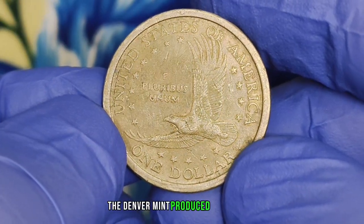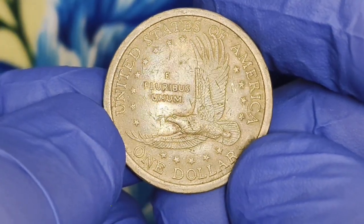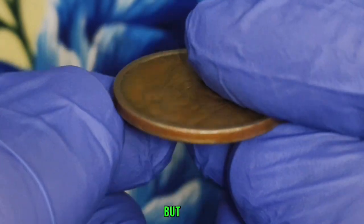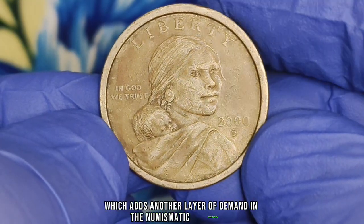The Denver Mint produced millions of these coins, but the ones that have been preserved in very good condition, showing clean details and strong luster, are the ones that collectors want the most. The 2000D carries not just history but also the prestige of being the first-year issue of the Sacagawea series, which adds another layer of demand in the numismatic community.